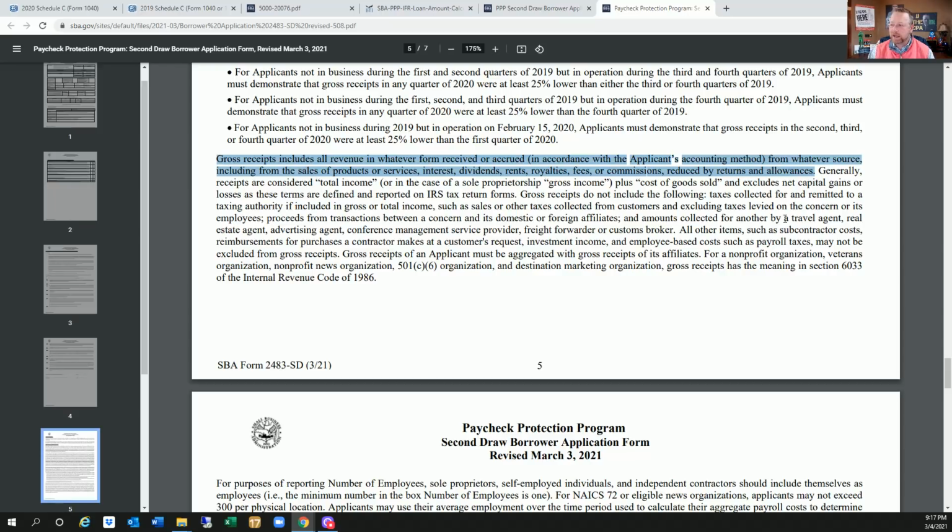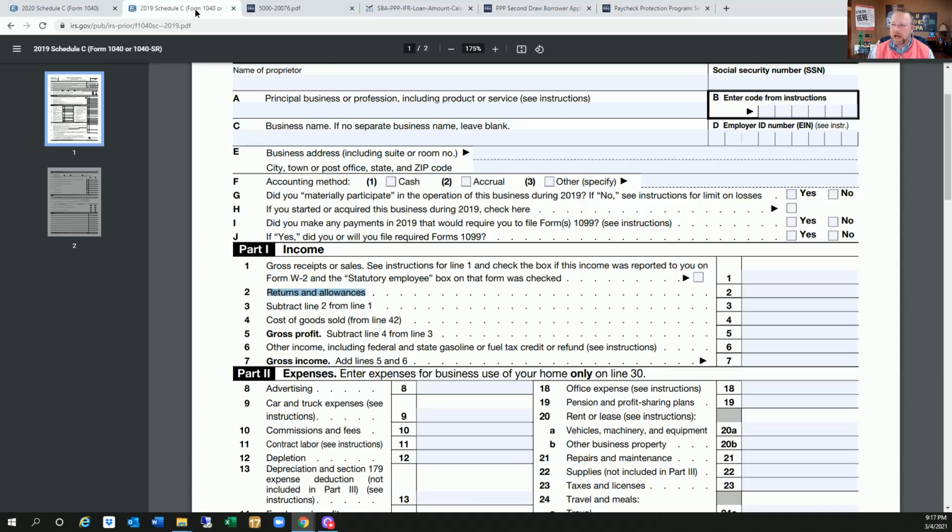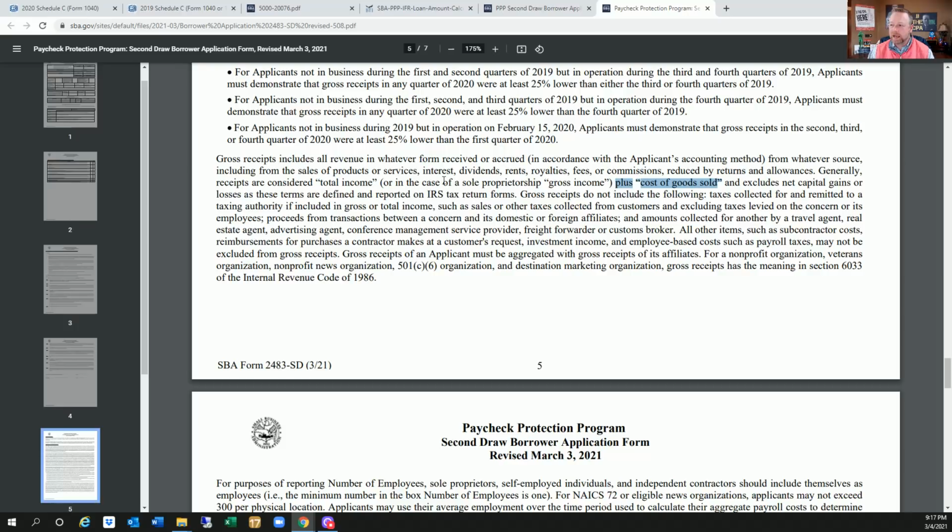Now, what they make clear here is that generally receipts are total income. It says in the case of a sole proprietor, gross income plus cost of goods sold. So it is not saying that you're basing your 25% on gross income. It's saying that you're taking gross income, and you have total income. They're saying for a sole proprietor, it's called gross income.